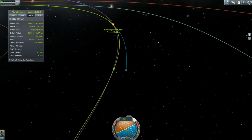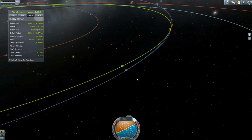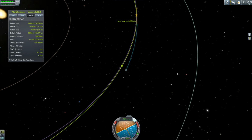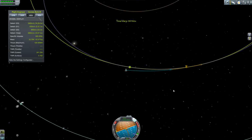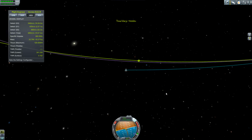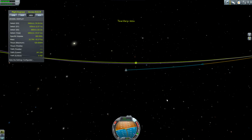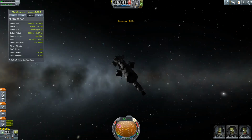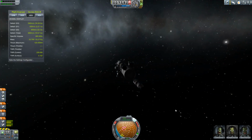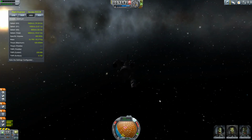Alright, so I basically brought it down to 281. I'm going to leave it at that. I still think we're going to hit it a little bit too high, but let's just see what happens here. We can probably begin to see Eve pretty shortly. In fact, let's take a look. Eve should be somewhere. There she is. Yeah, we are. We're definitely above it, that's for sure.